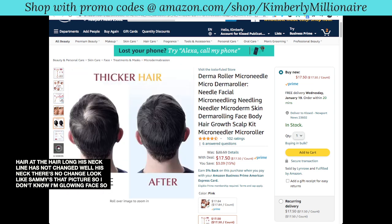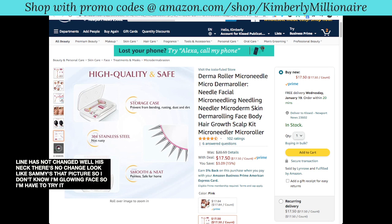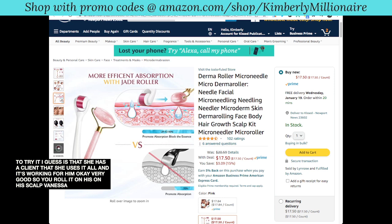So I'm going to have to try it, y'all. Vanessa says she has a client that she uses it on and it's working for him. Okay, very good. So you roll it on his scalp, Vanessa? Because I think I would. I got to see what it feels like. More efficient absorption with the jade roller. So first you do the pin prick and then you do the jade rolling.